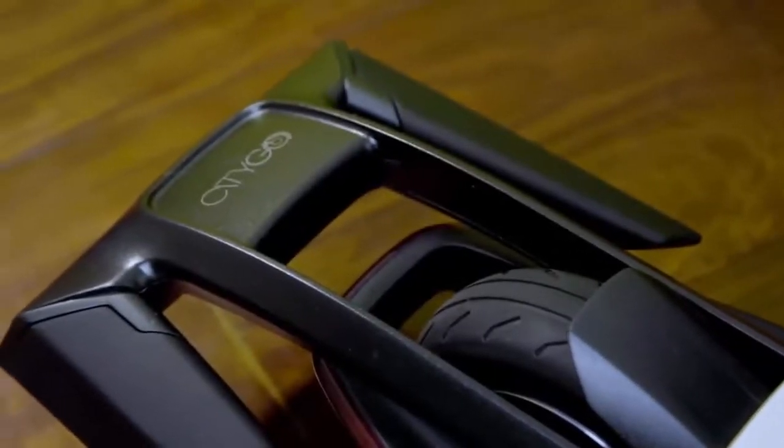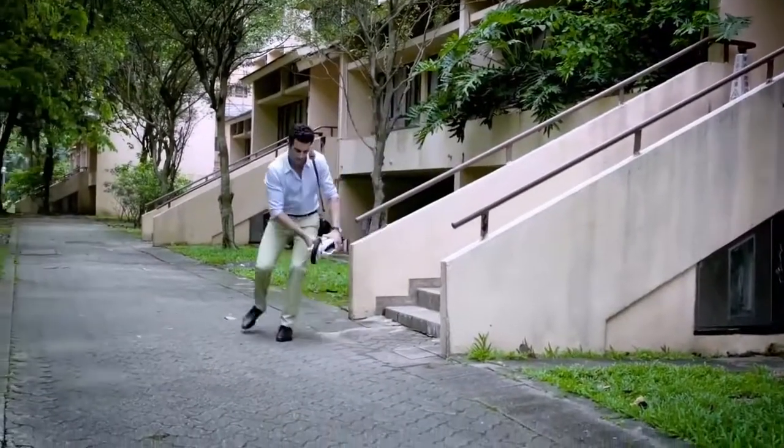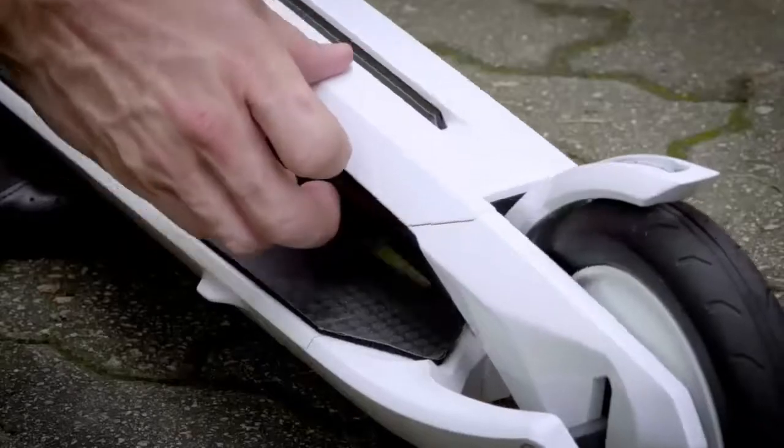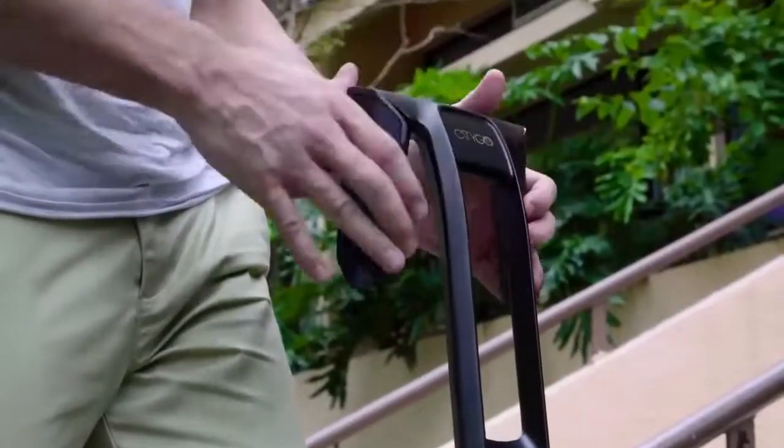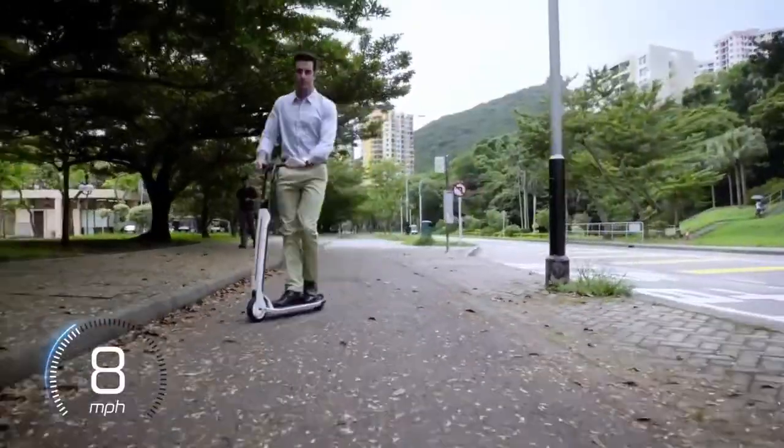With the tap of a button, the scooter unlocks. It's portable and also energy efficient, being able to travel over 20 kilometers on a single charge. Ready in seconds, the handlebars flip forward at the push of a switch. With a single kick, the motor is activated and will maintain your speed.